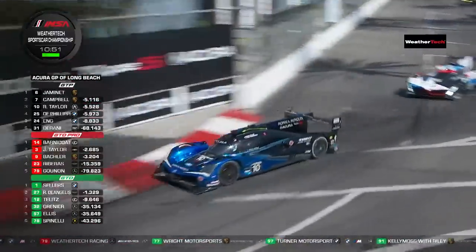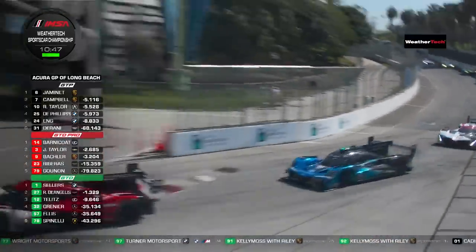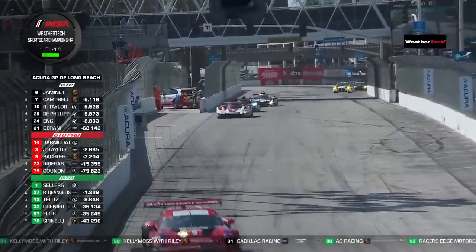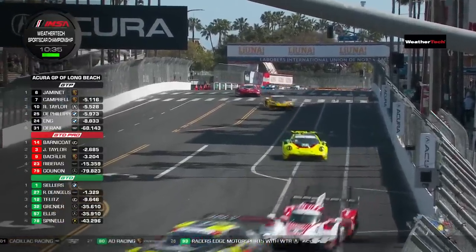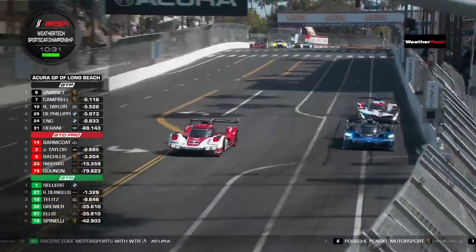By the way, very quickly, the 25 BMW of Conor DeFilippi had a little bit of a whoopsie at turn six. We saw that earlier on. However, more important than that, about 10 minutes ago, it was a pit lane speeding violation for the number 60 of Colin Brown, and that's why now he's off the lead lap.